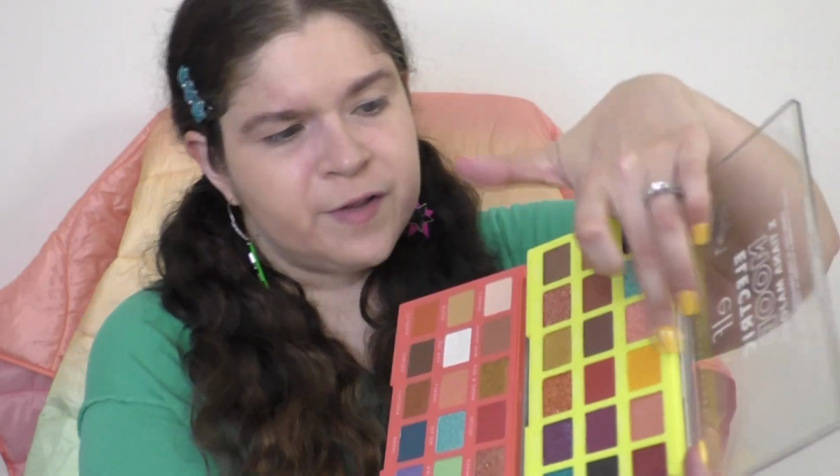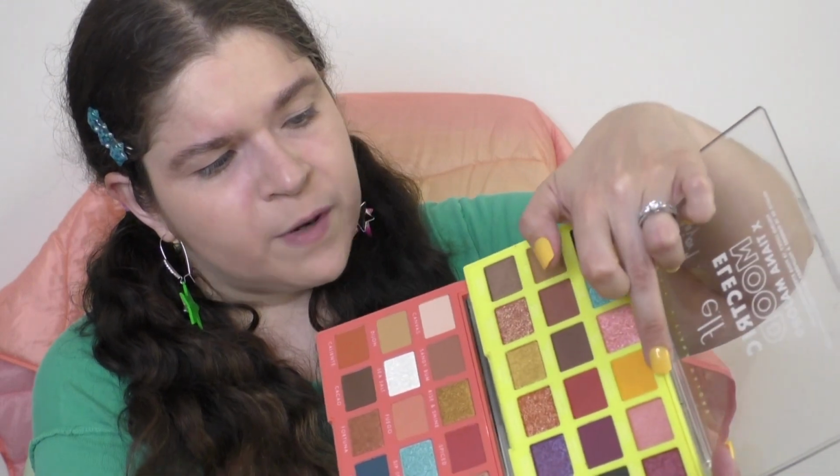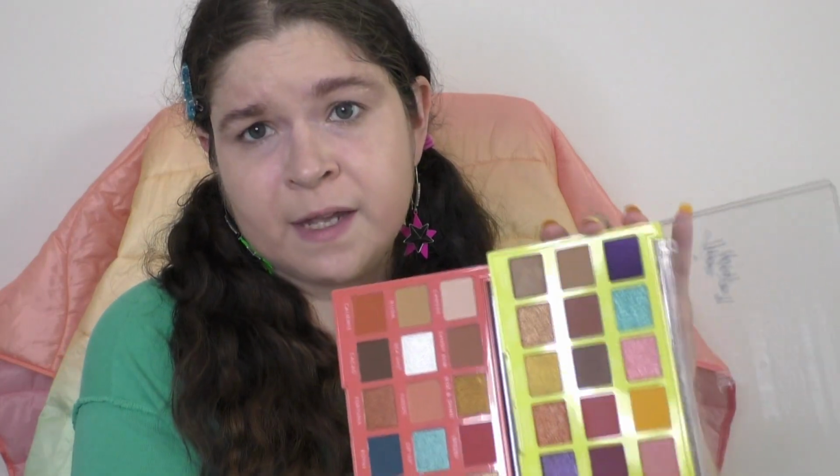I guess the one cool color that this one has over the Retro Paradise is a yellow, like a mac and cheese yellow shade, whereas the other one doesn't. But this one feels a little more neutral to me, even though they both have that cool fun packaging, and this one's like neon.